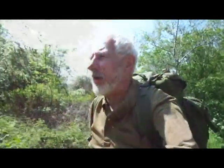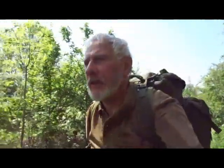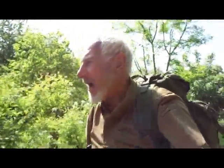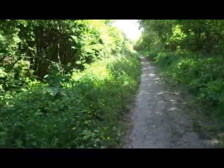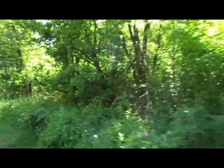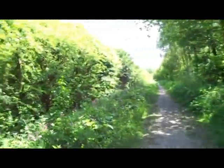It's a quick foray into a local area of woodland that's not very well used because it's so near to the motorway you can hear in the background. Nevertheless, it's a good little area for practicing basic skills. As I walk along the path, there are plenty of plants on either side for identification and possible use.